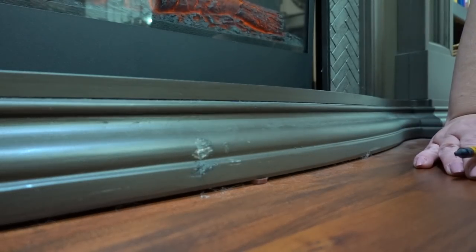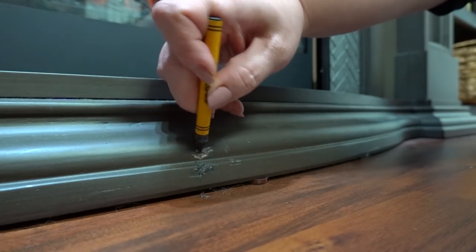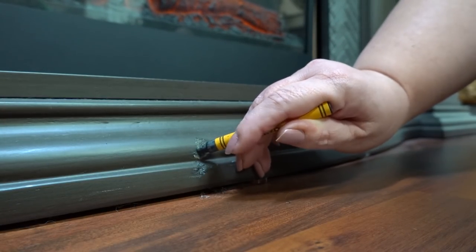Is that looking normal? Kind of. Use this one. This one might be too light, though, now that I look at it. I don't know. Maybe I'll just streak both of them in there. Do you like that? Yep.